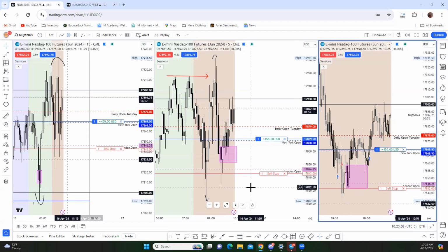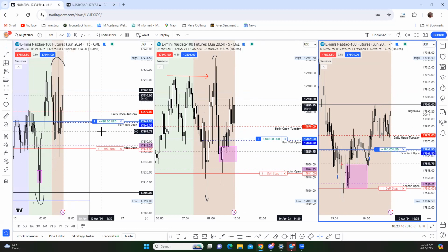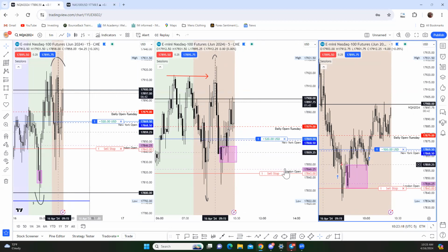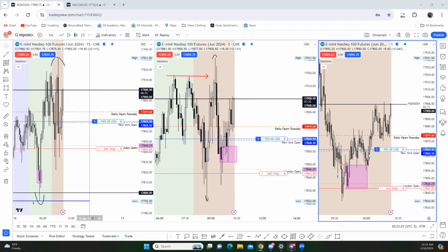So as of right now, that push above the 5 minute price is looking really good. If we can get the closure going higher, showing me signs of strength, then I'll go ahead and trail that risk up to this 5 minute low, which would be right here in the 50s. So let me go ahead and mark my price too, just so we have an idea. But 17,850s.